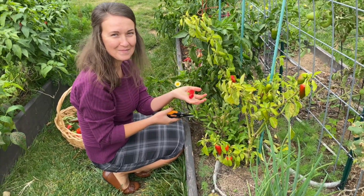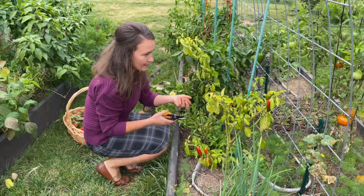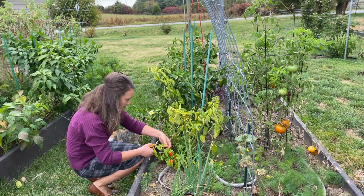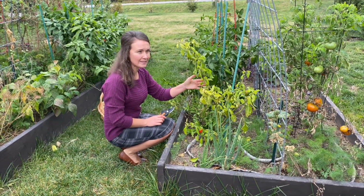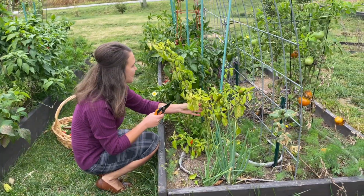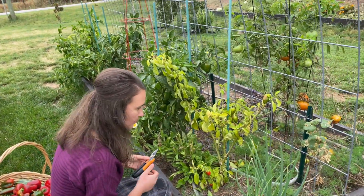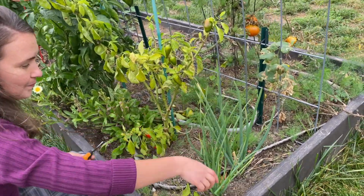These are so tiny, but they're already turning red, so go ahead and pick those. One pepper plant looks really stressed out, so that's probably why those tiny peppers were already turning red. Looks like this one pretty much can be pulled out of the ground now. The green onions are doing amazingly well.